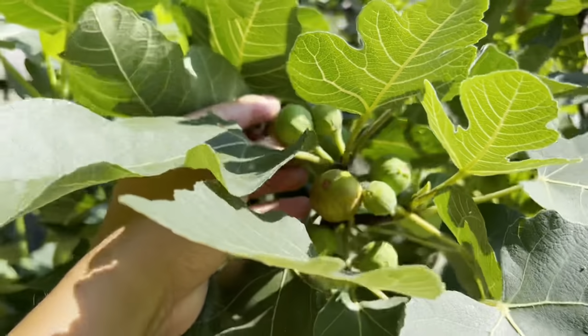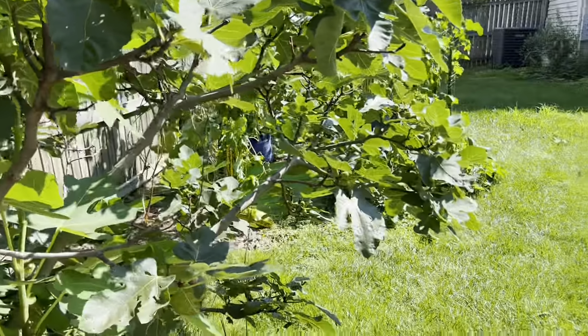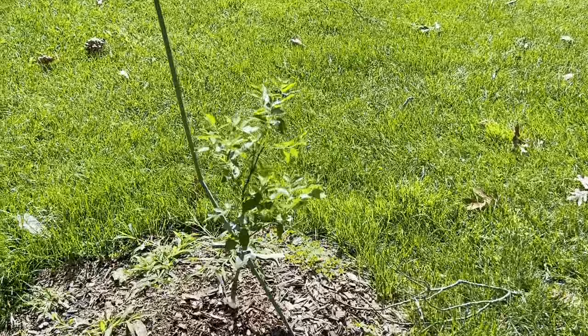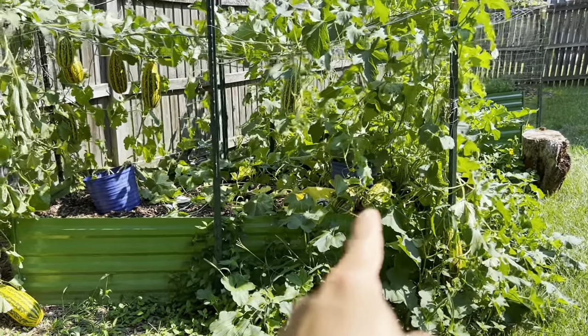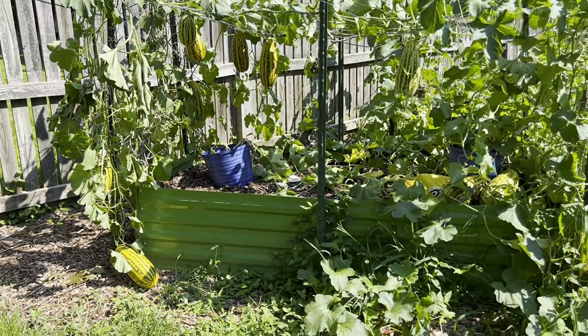Look at this. Figs coming in. And over here, he has another jujube tree as well. And look at that beautiful trellis of melons. Look at so many melons. And this is called dua gang in Vietnamese. I think in English it's muskmelon.